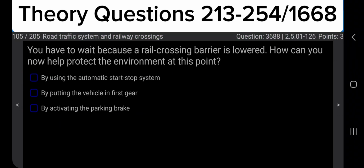You have to wait because a rail crossing barrier is lowered. How can you now help protect the environment at this point? By using the automatic start-stop system. By putting the vehicle in first gear. By activating the parking brake.